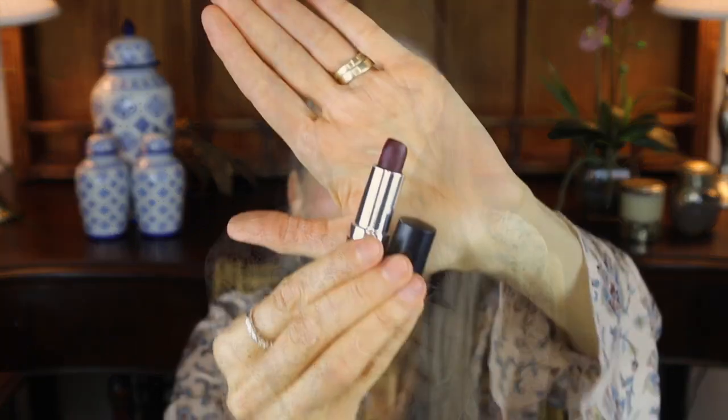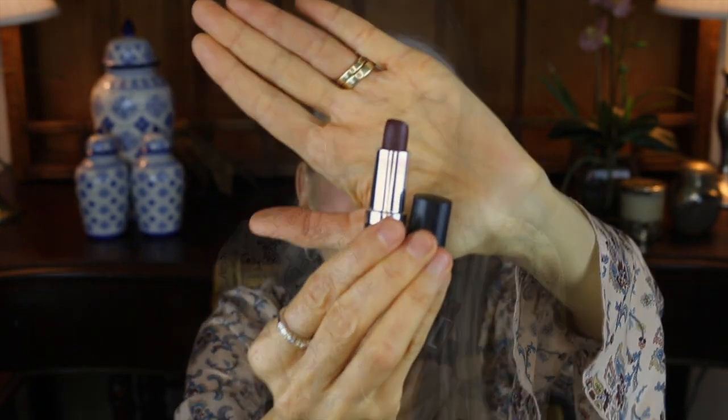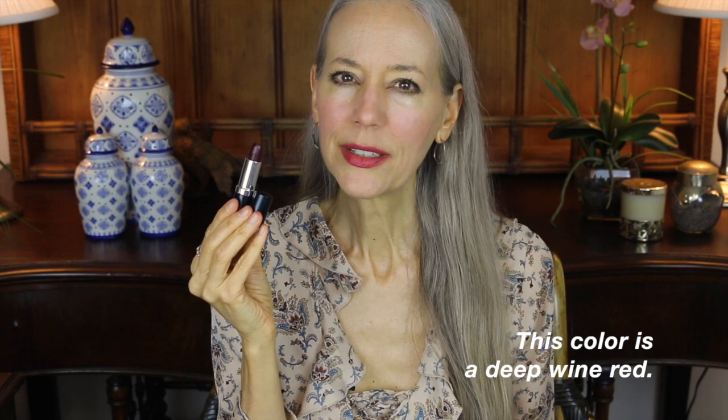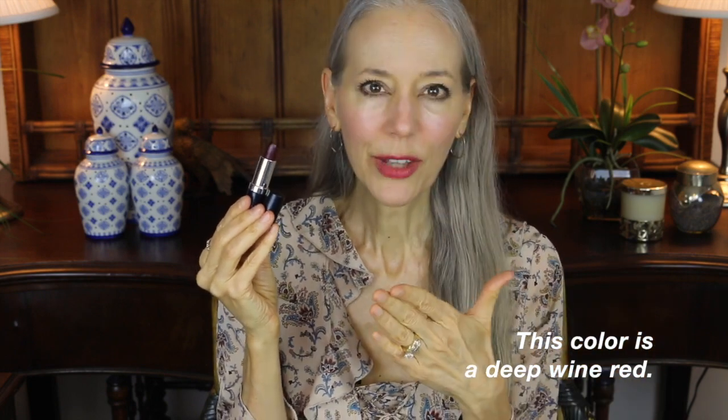The next item I want to show you is this lipstick. It's by Hemp Organics. The color is Ruby. It's what I'm wearing right now. It's a great color if you like matte lipsticks because it really lasts a long time. Even after you eat a meal, you still have color on your lips. It's more moisturizing than a matte lipstick, though.